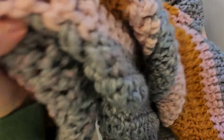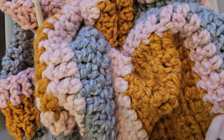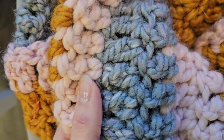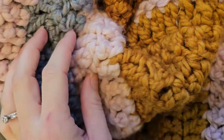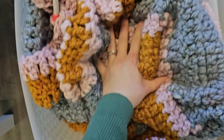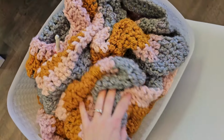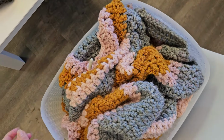It's so quick, I just need to put the time into it, but I love the color palette. There are these soft pinks within the gray, and obviously there's soft pink, this turmeric yellow. So I have it in this big tub, and it's got this massive hook, and part of me wants to take it home and work on it, but I know I want to work on some other things.